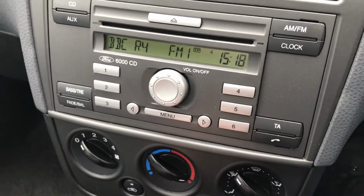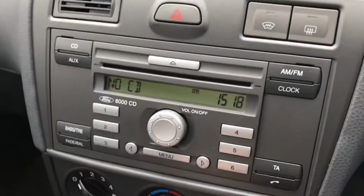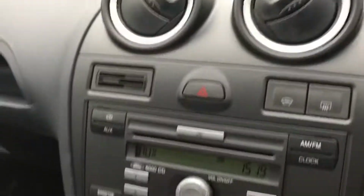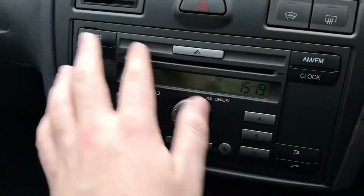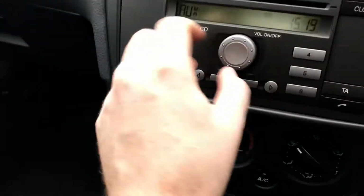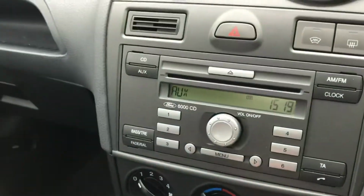Oh, preset stations. Fairly normal stuff. I'm not going to bore you with this, but you've got a pair CD. It's got no CD in it at the moment. You've got your aux, which just gives you functionality to plug it into your phone or your Bluetooth, or your what are they called? Music-y things. AM, FM, and that's to set your clock. I don't know what else to say about it, to be fair. Menu screens and all sorts of very fancy nice things.